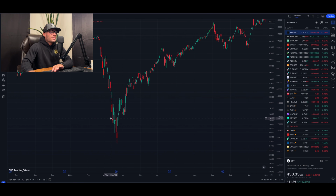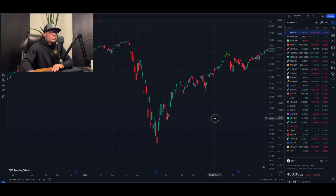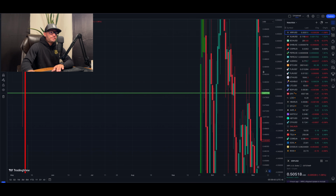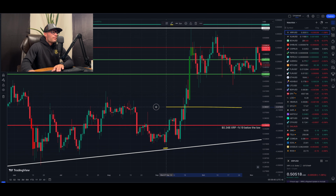Well, let's zoom in on the charts here. I want you to remember this move here, the major sell-off, the rally up to a lower high, the pullback to a higher low, and then we started to get that higher high, higher lows, etc. onto a very, very strong trend. Let's take a look over at XRP again. Let's see here, fix this chart.